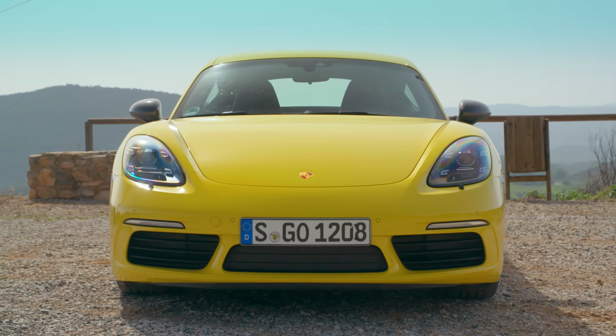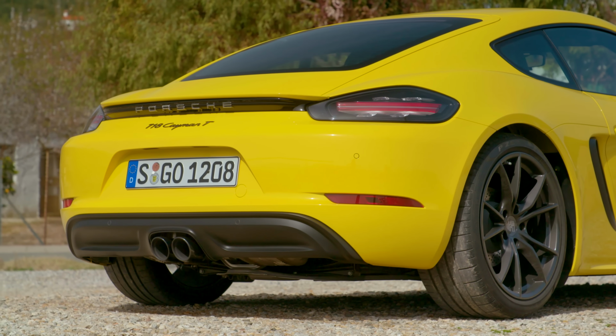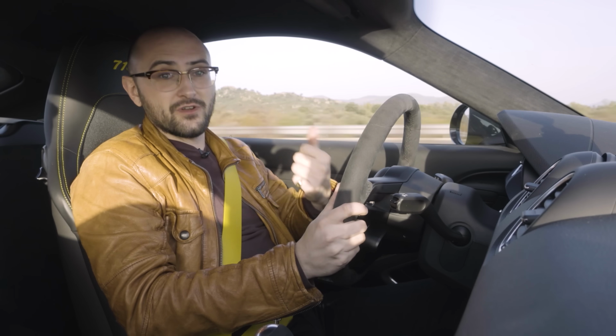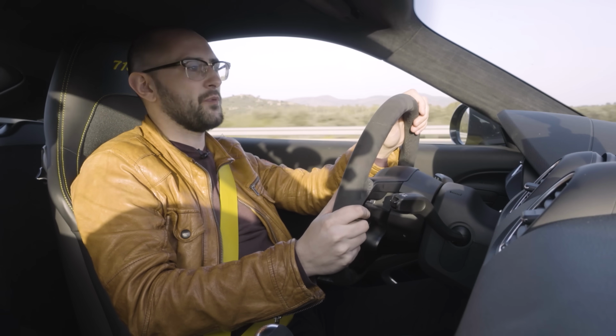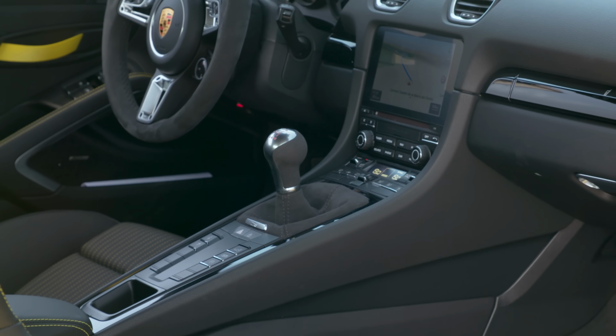You can fit stuff in the front, you can fit stuff in the boot. It could be a genuinely practical car if you don't have children or do a big weekly shop or need to buy anything from IKEA ever apart from light bulbs. Everything is within easy reach.